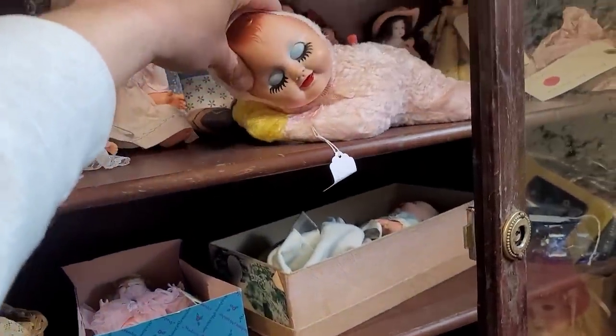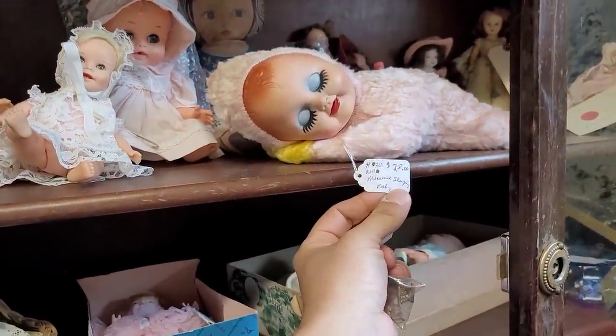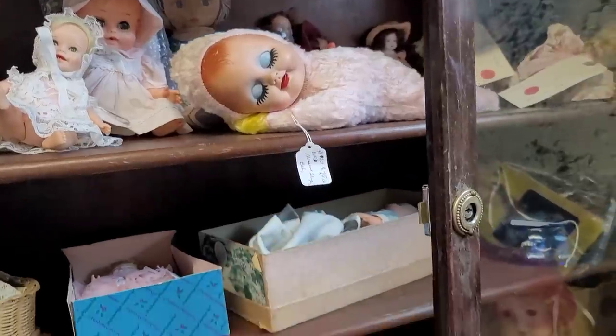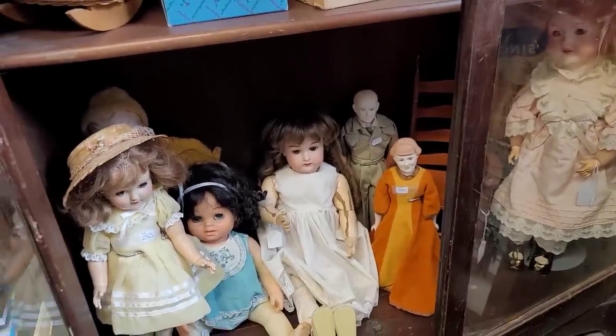Oh my word, Tammy's friend Tamifay girl. She came back as a doll. She's $28. I'm going to think about her. We're going to think about it.